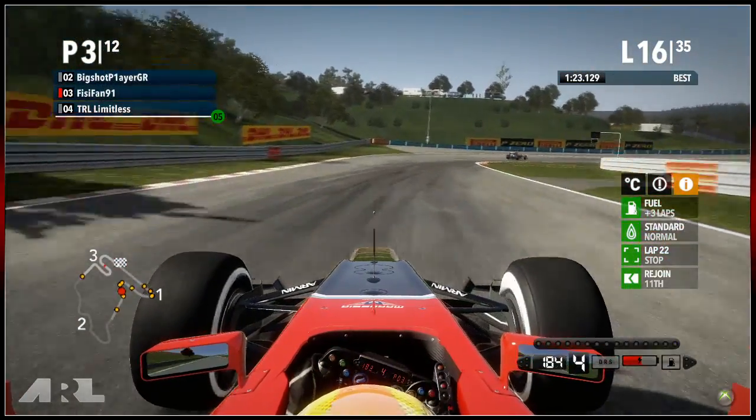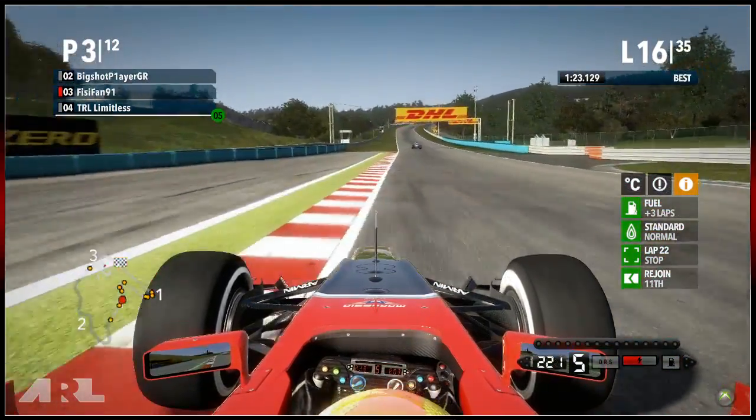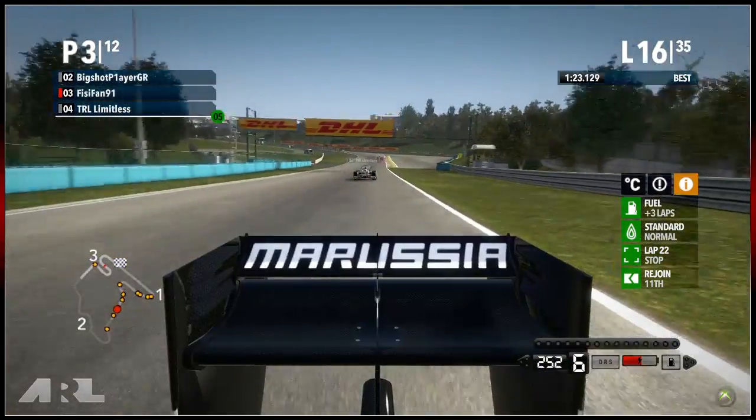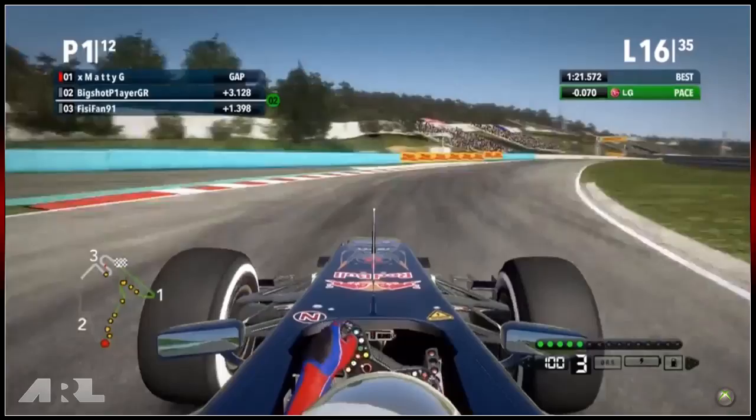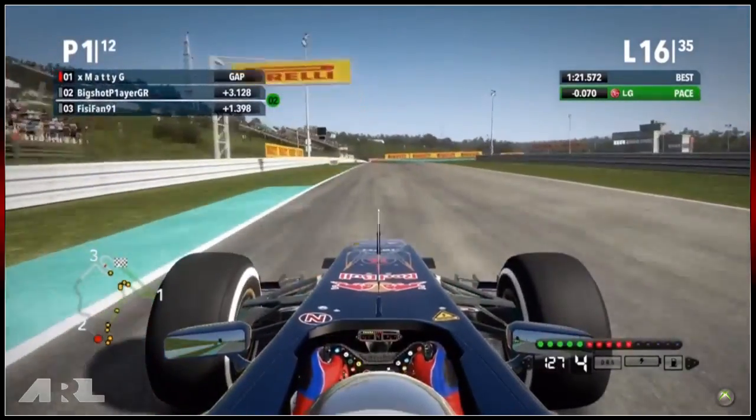He's gone through. So now Limitless, that's actually not really worked out, because he's back behind Fizzy Fan, and he is now going to have to do it all over again. That's a real shame. He's right there just behind him. He hasn't lost too much time. He's 3.5 tenths back, so Fizzy Fan will still have to keep looking in his mirrors.